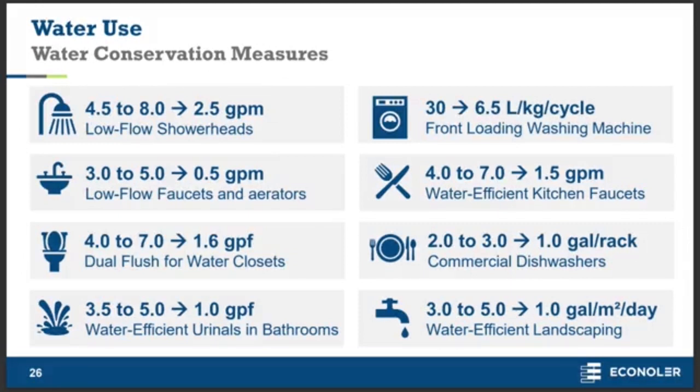So here we can see some other water conservation measures, with the typical baseline gallons per minute, for example, for shower heads and faucets. We can also look at water closets, urinals, washing machines, kitchen faucets, commercial dishwashers, and also water efficient landscaping. These are all measures which can be implemented, and the reduction in water consumption is quite high, maybe 50 to 70% reduction. So it's quite interesting to implement those.